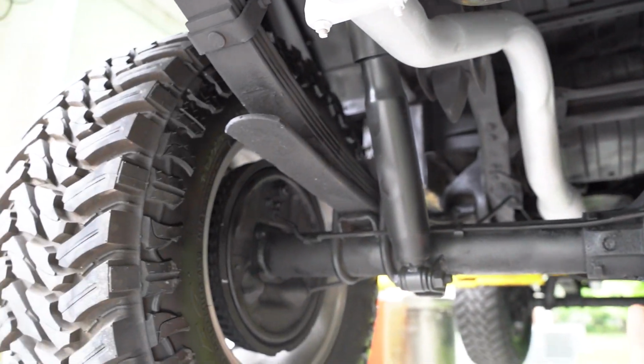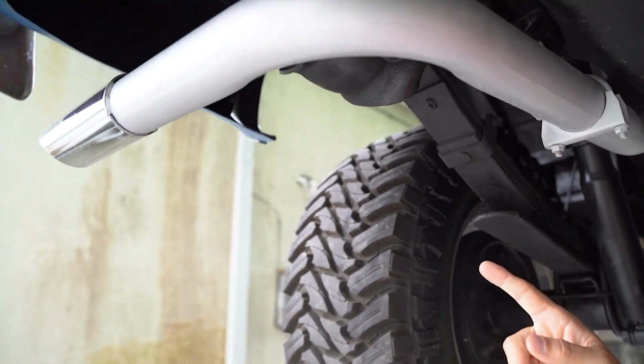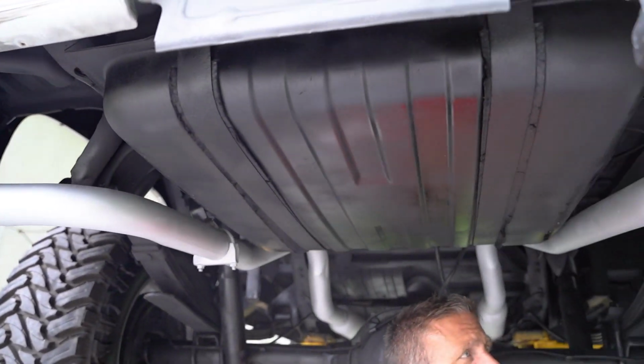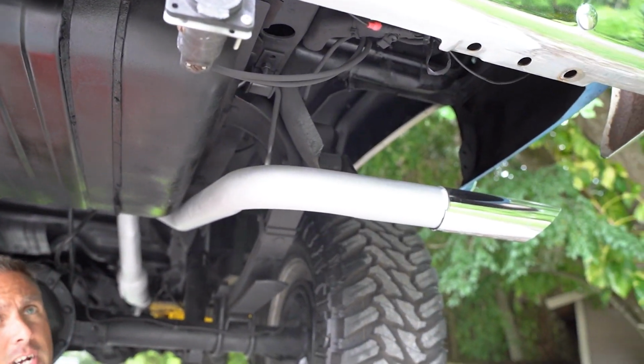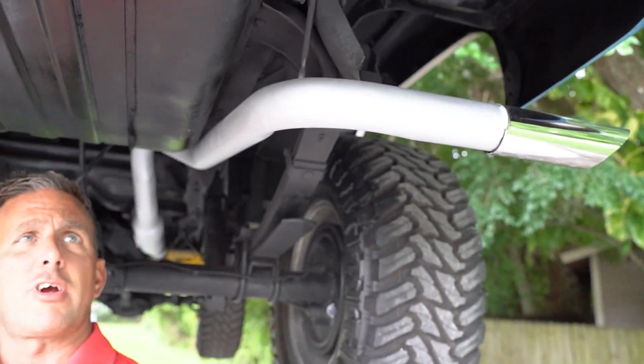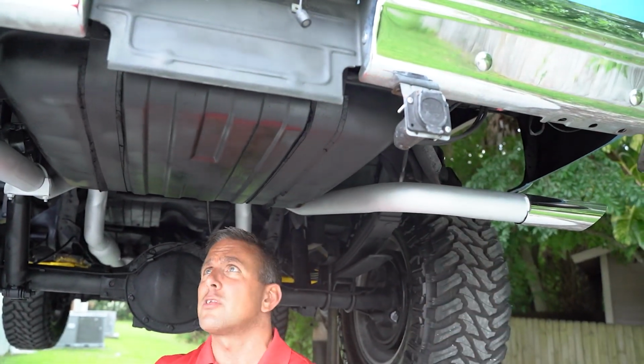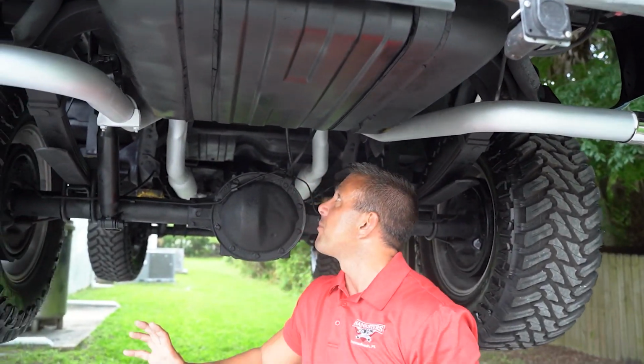You got your pipes here that turn out. They kick out underneath the rear fenders and exhaust to the left and to the right, or to the driver's side and passenger side. Trailer plug, again, that I pointed out in the showroom, appears to be wired up. I haven't hooked anything to it to verify if it does work or doesn't work.